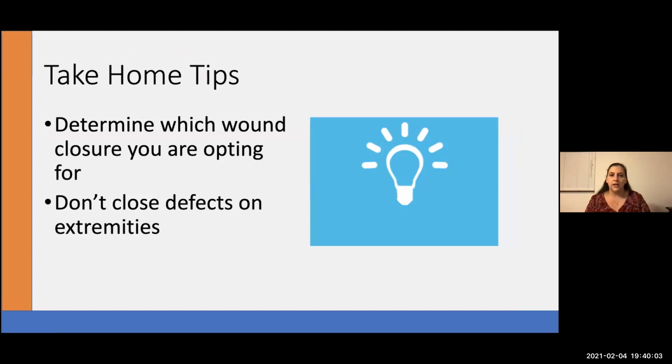So take home tips: determine which wound closure you're opting for. You don't have to put yourself in a box. Sometimes you'll need to be flexible, and then don't close defects on extremities. So those would be the take home tips from that.